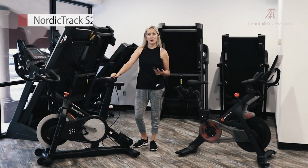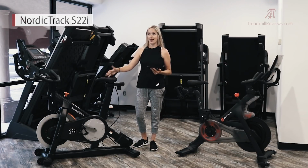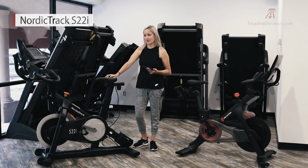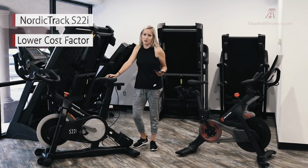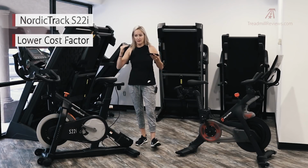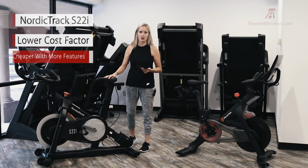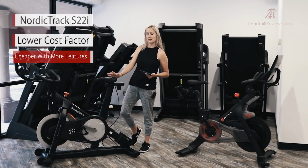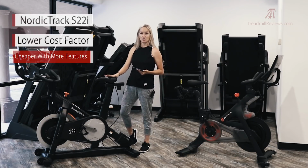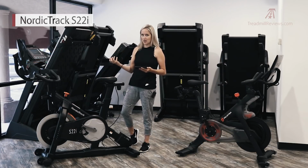The NordicTrack S22i comes with more features than the Peloton. That's also at a lower cost. So that's really one of the driving factors in why we choose the S22i over the Peloton. While the Peloton's super duper popular online, when we pare it down and look at feature by feature and that cost factor, there really is more to the S22i that just makes it a no-brainer for us. It makes purchasing a home exercise bike at this price point a lot more practical because you're getting so much more out of it. So first and foremost is that cost factor.